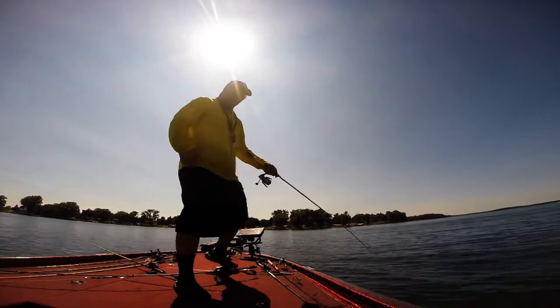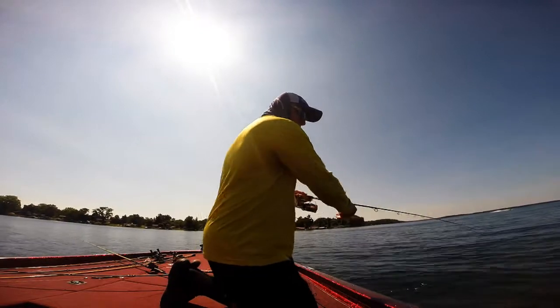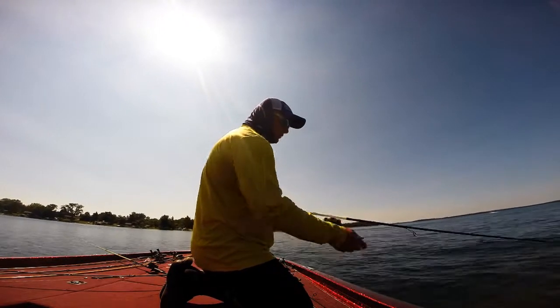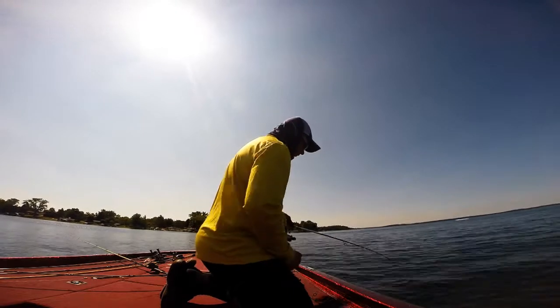Oh man, we got a school of smallmouth here. I was just drifting back to that spot. It's a decent one. I was drifting away and I was getting ready to turn. There's a fish on the screen. I dropped the drop shot down, watched him eat it again. You have got to be kidding me.